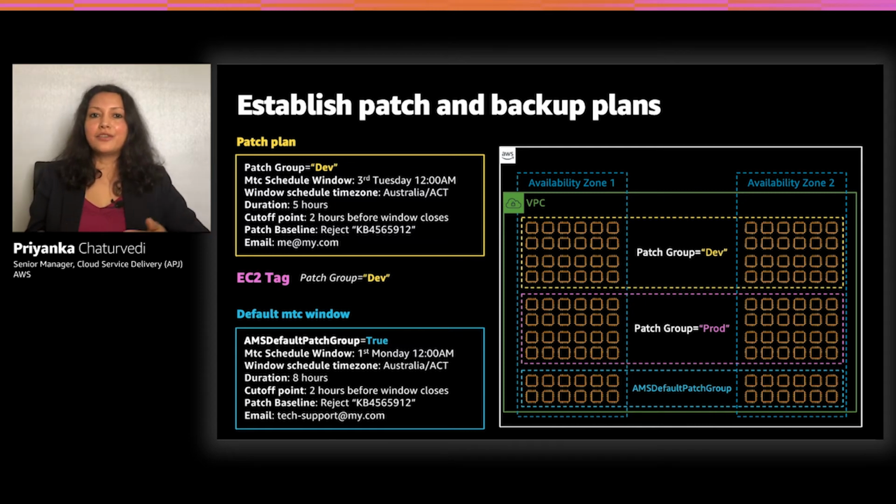And this is where you go around generalizing it as much as possible so that 80% of your fleet is covered here. Now, what happens to that 20%? Well, there'll always be instances that do not fall in the buckets that you have defined. What we are going to do now is we are going to park them in a default maintenance window cycle. And we'll talk about it as we move forward.